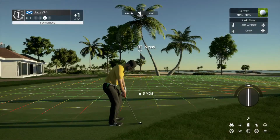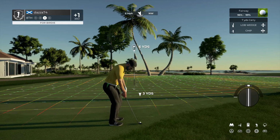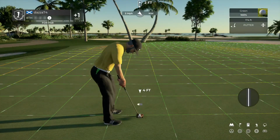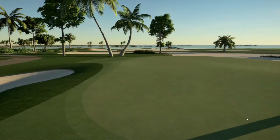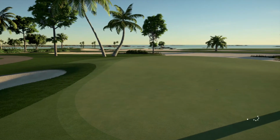Back on the fairway now. Good stuff. Okay, third shot. Great chip shot there. Pure. That's pure. All right, nicely holed. Let's move to the next. And just one stroke over par at the moment.